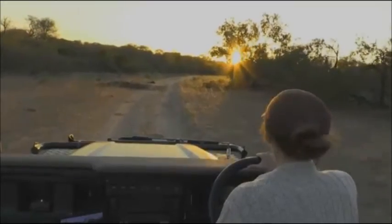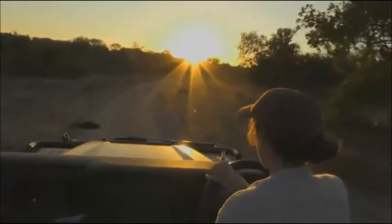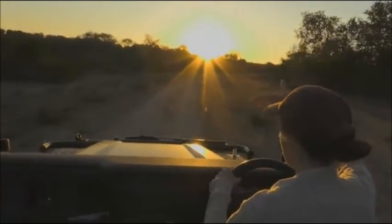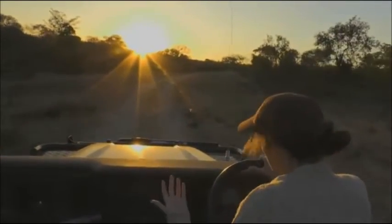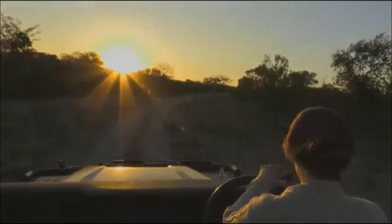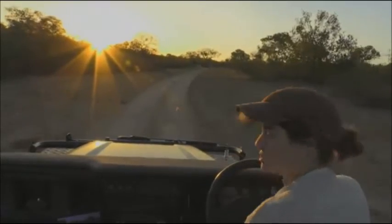That is where we are on our way to now, and I'm going to go quite fast just because we are starting to run out of light. And if she's there, wonderful. If she's not, well, we'll keep trying. We will keep hoping. I refuse to give up on our hyena clan just yet.